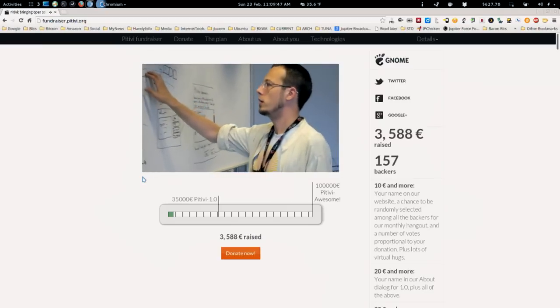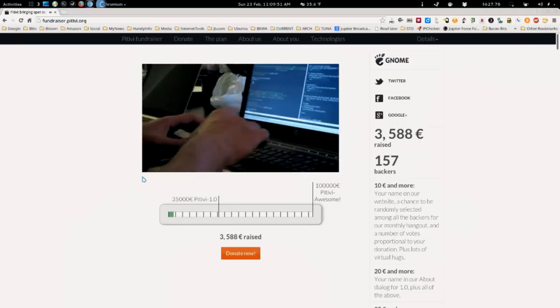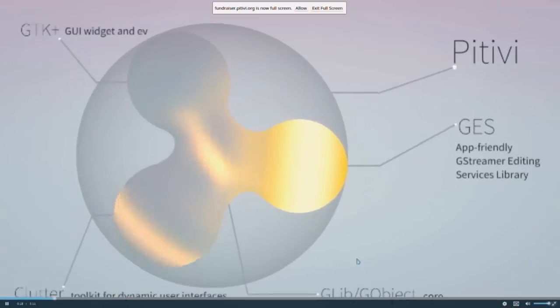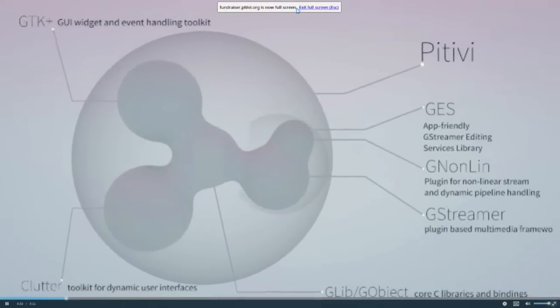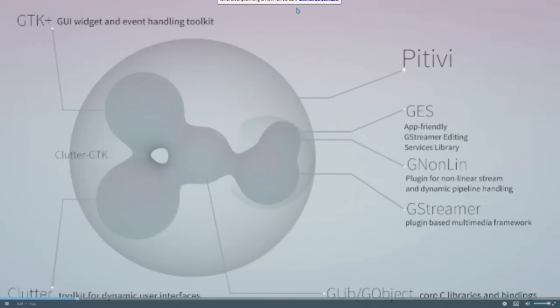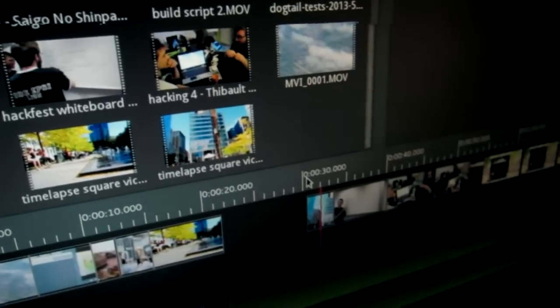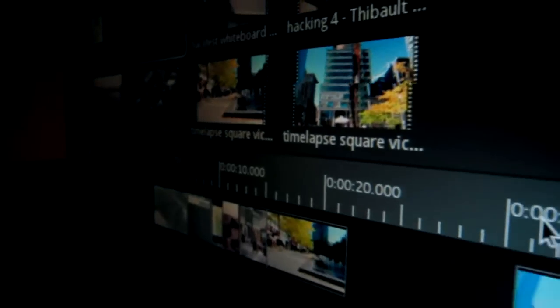They have 157 backers. For the past 10 years, a small team of dedicated developers has been building the foundations of a fast and beautiful free software video editor in partnership with the leading open source multimedia technology, GStreamer. Pitivi is designed to be intuitive for new users while being robust enough for professionals. Its development strategy targets stable key functionality first, adding advanced features onto solid ground.